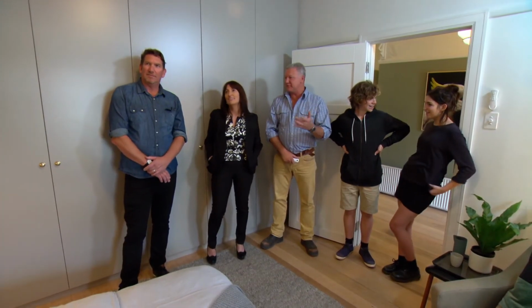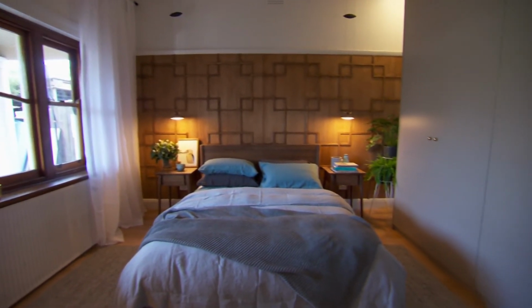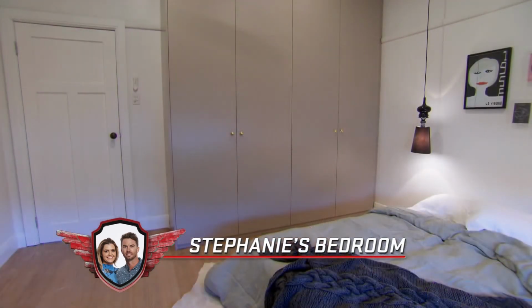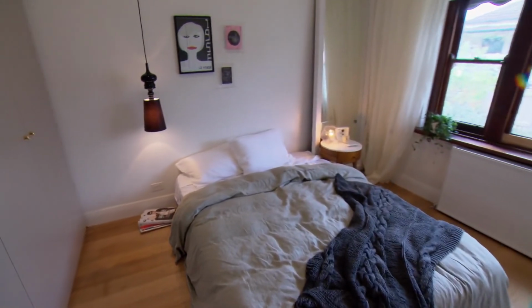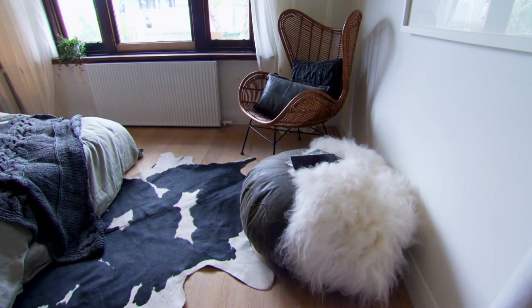It's so on brief, isn't it? It's unbelievably on brief. It's very mid-century modern American. That's exactly what I wanted. Come in, boys. This is so beautiful. Oh, and it's so light. It's lighter than it was. It feels like I can see in here. Oh, this is so nice. I love it. I love it, I love it, I love it. Oh, I'm so happy.